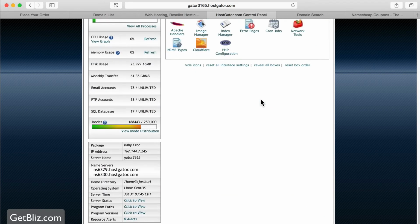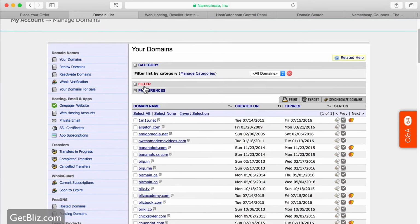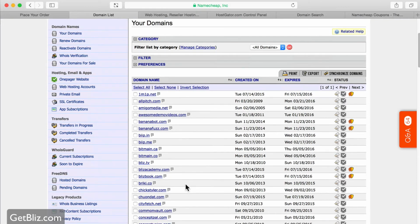The next step is to add that domain to your account. So you go here, scroll down, and you're gonna need these two URLs. I'm gonna copy this one, and then I go to my list of domains on Namecheap. The domain that you bought on Namecheap will appear in this list under my account managed domains. Let's say I want to point a Bliss book domain, which I bought a few weeks ago.